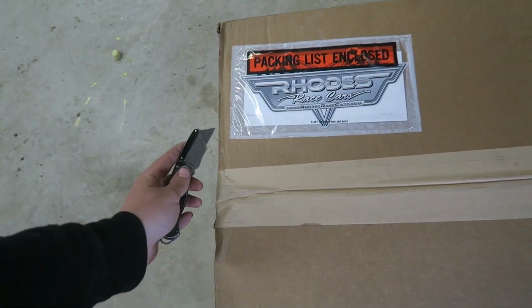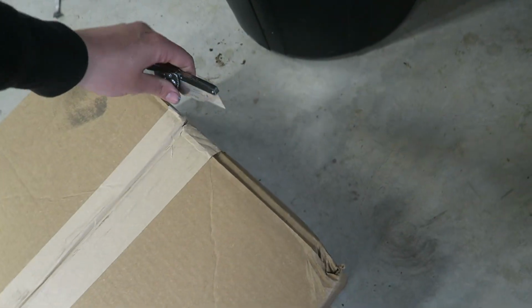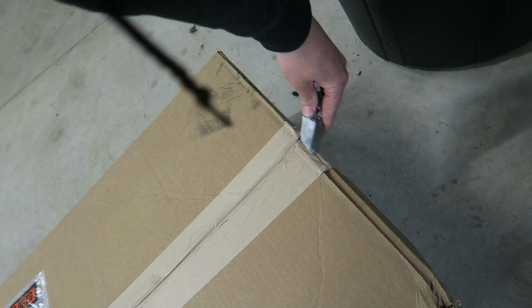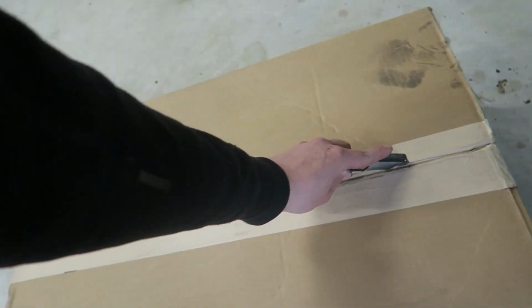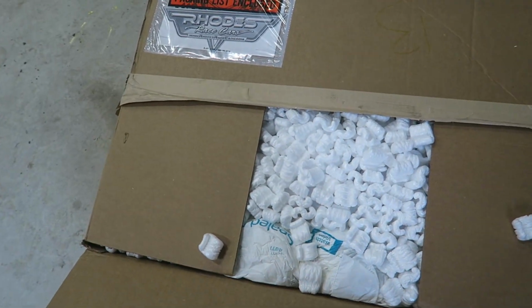So, as you can tell, this is a Rhodes Race Cars fuel cell. This is by far the most money I've ever spent on a fuel cell in an effort to not cut up the floor. Oh, the peanuts, man.